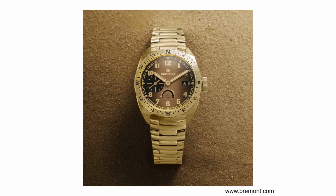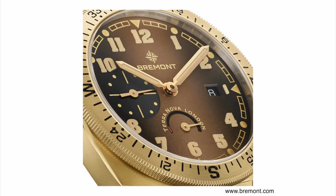And lastly, there's this field watch with the power reserve. So this one is 40.5mm in case diameter. It's about 11.9mm in case height. It features 100 meters of water resistance and it has the sub-seconds hand by the 9 o'clock position as well as the power reserve by the 6 o'clock position. And just like the previous version, this one has the date at the 3.